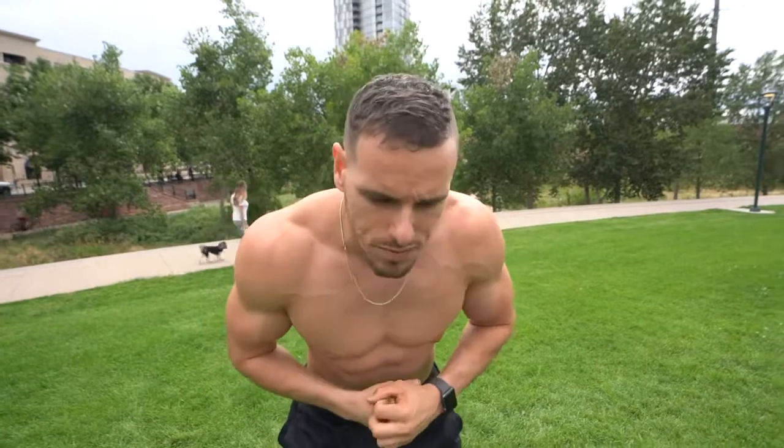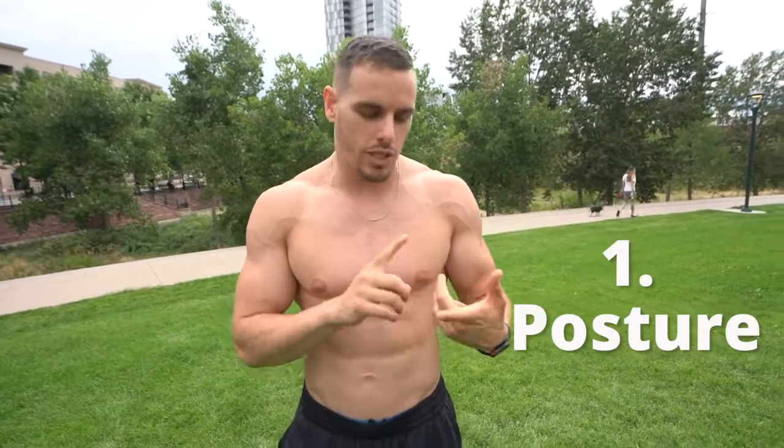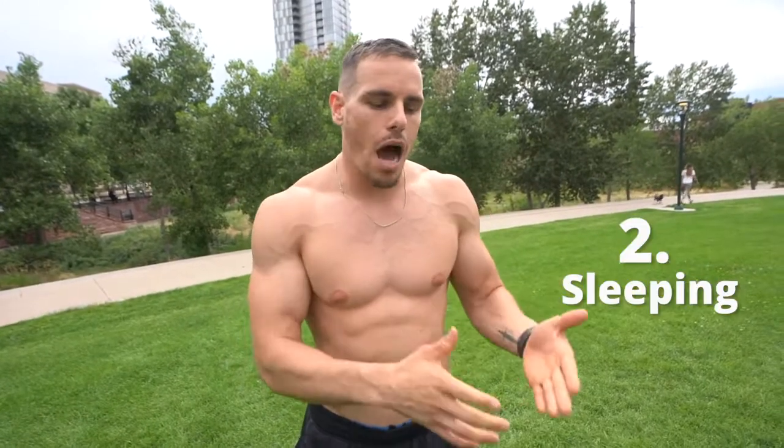But the way you got to approach it is, I'm gonna give you some tips here, okay? Number one, if one side of your body is bigger than the other and you're a little bit younger, look at your posture. So number one, look at your posture. Look at the screen, you see posture. Number two, you wanna focus on how you're sleeping. That's part of number two. And then also how you're sitting.